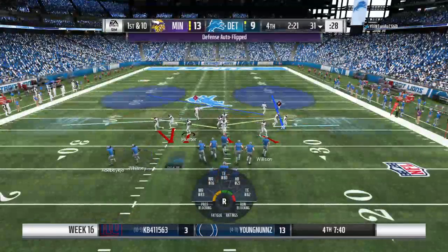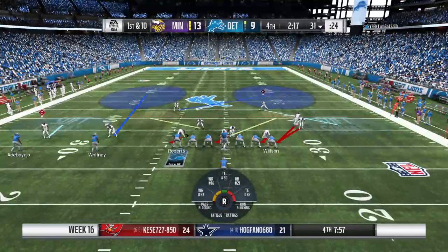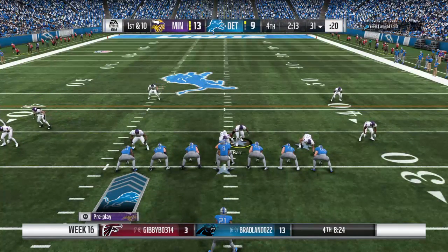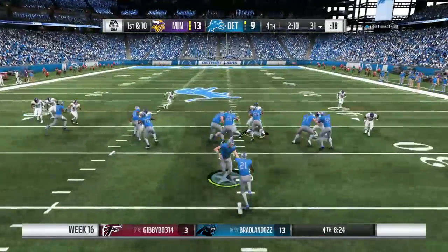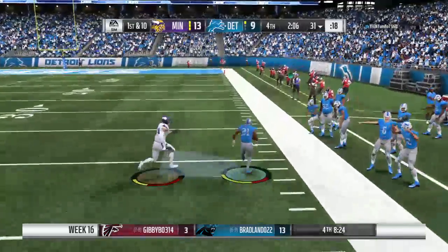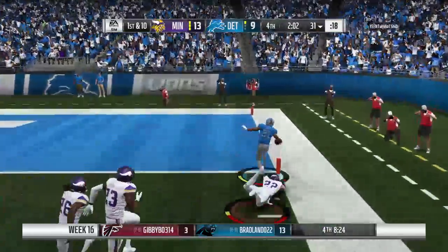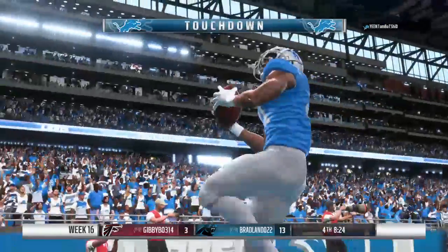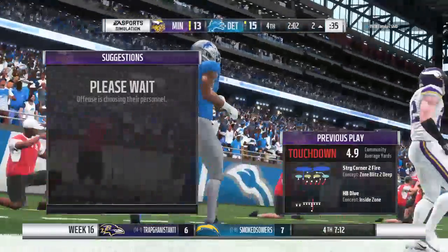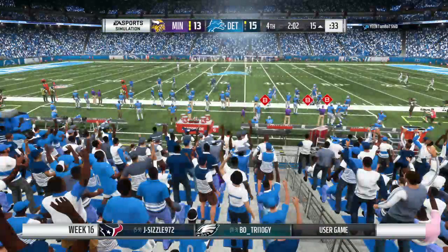Stafford now a perfect 8 for 8 to start the second half. Not bad. 1st and 10. Now Stafford hands to Abdullah. And some room to maneuver. Amir Abdullah. Touchdown, Detroit. Amir Abdullah, his 2nd touchdown on the season. And the Lions have taken the lead here in the 4th quarter.